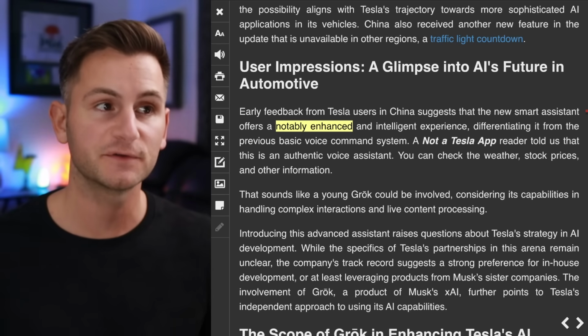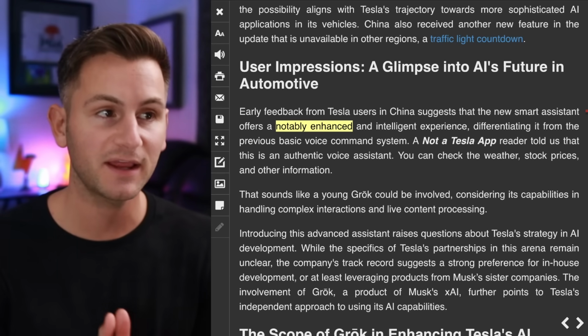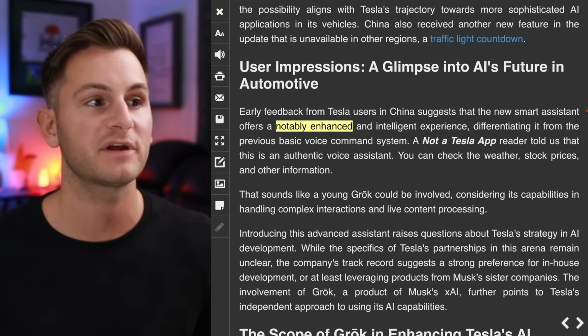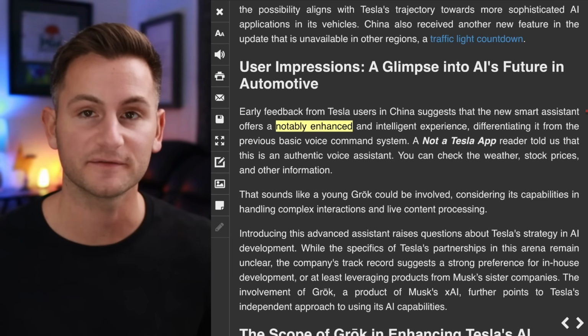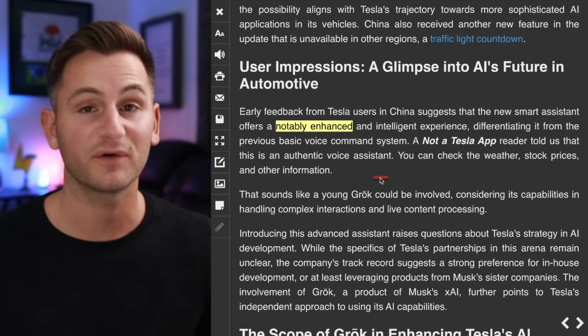Translation: that voice assistant was able to answer questions like what is the weather today and what is going on with the Tesla stock price today. That means with this early version of a Chinese software update, the voice assistant moves beyond just something that controls the vehicle to actually being more conversational. Early feedback from Tesla users in China suggests the new smart assistant offers a notably enhanced and intelligent experience, differentiating it from the previous basic voice command system. Not a Tesla app reader told us that this is an authentic voice assistant.